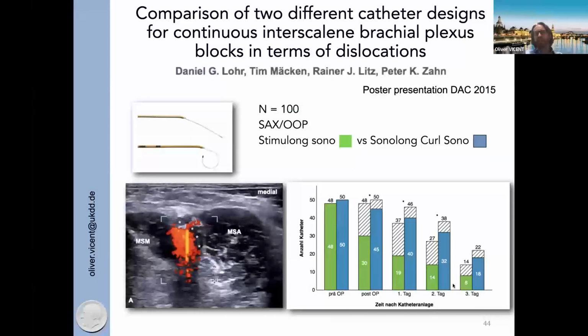There's another study from a group in Bochum in Germany who found similar results for the interscalene brachial plexus block with the curl catheter compared with a normal Stimulong Sono catheter that has the metal stylet.